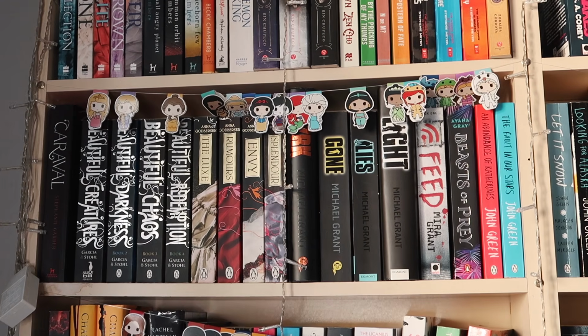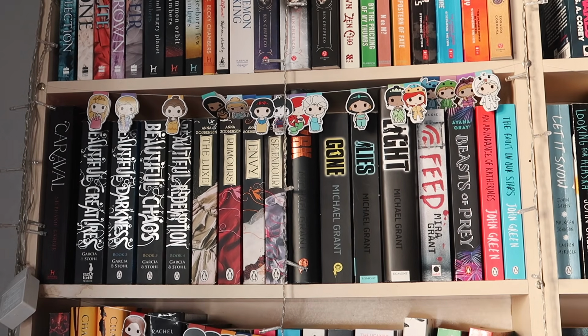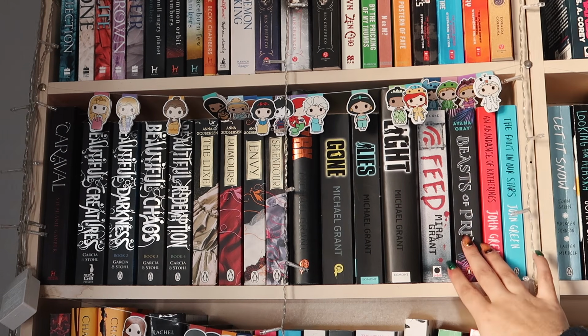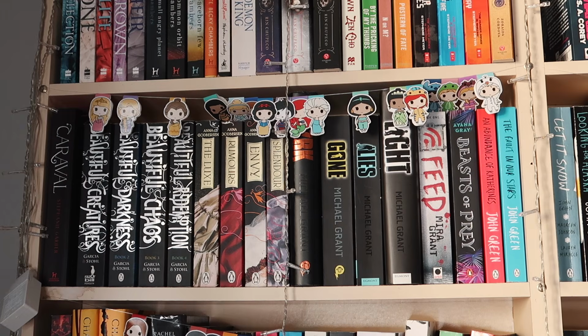So we are finally at a point where I can rest my tripod on the floor. As you can see here, my shelves are getting a bit tatty, but quite honestly I don't really care because I'm not actually too concerned with how they look.